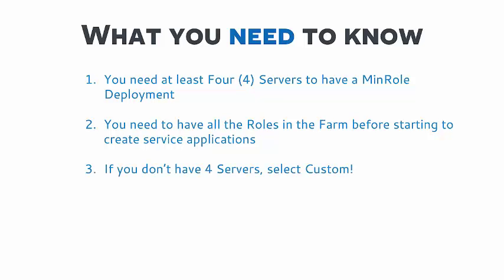If you don't have 4 servers, select custom. What does custom mean? Custom means you can do anything you want. So it's basically back to 2013. You start servers by yourself, you control everything, so you don't need 12 servers to be in high availability mode for 2016. You can have only 2 servers in custom mode and manage them as you did before. Microsoft doesn't force you to go MinRole and buy 12 server licenses. And lastly, Office Web Apps is now Office Online Server.